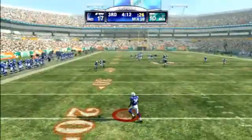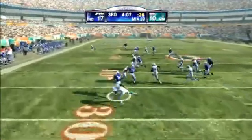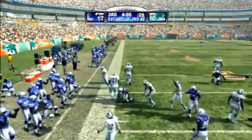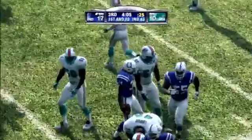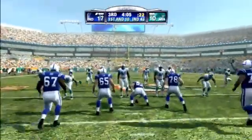Gets it away cleanly. Rushing, takes it at the 23. And they get him at the 43-yard line. The last time they took the field, they were able to come away with 3 points.